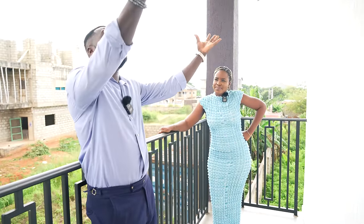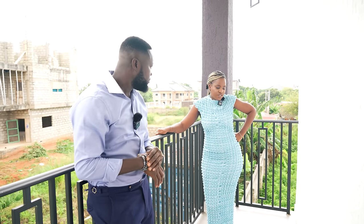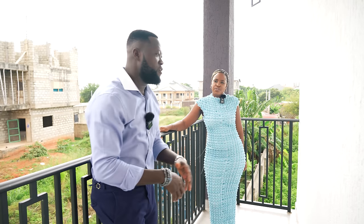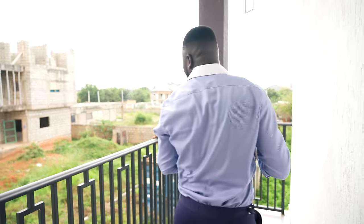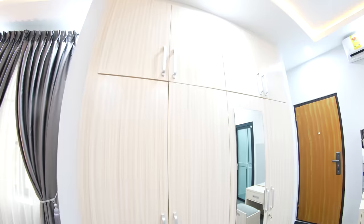In the night, we have some lighting system. You can keep it cool here. It's cool. And it's spacious enough to have seating here. Tall 6 foot guys like me, we can stretch our legs here. I love it.